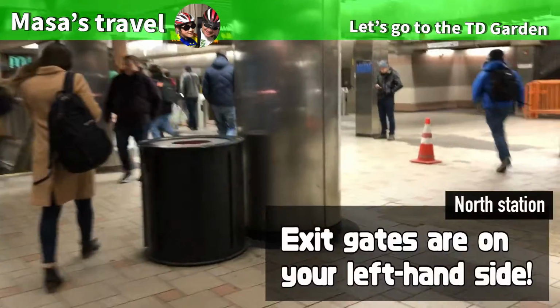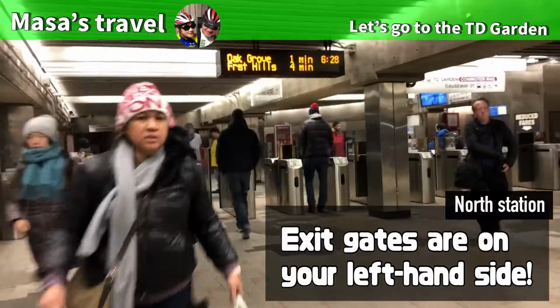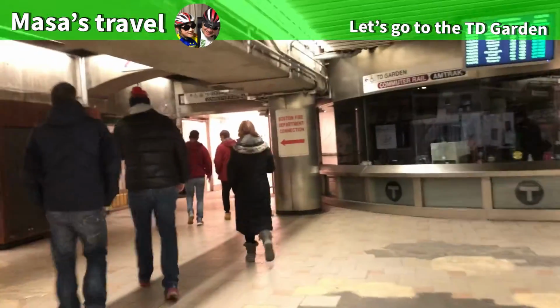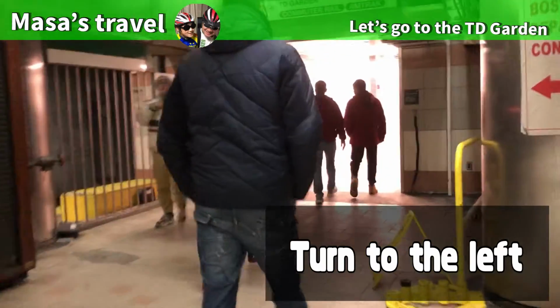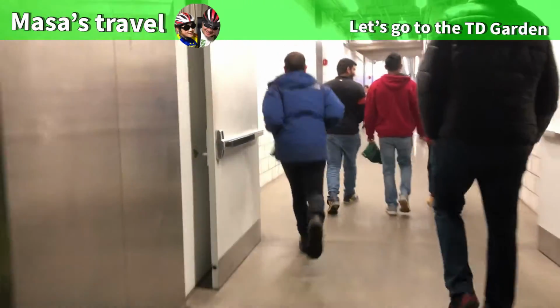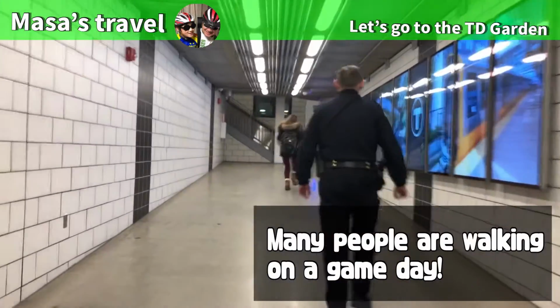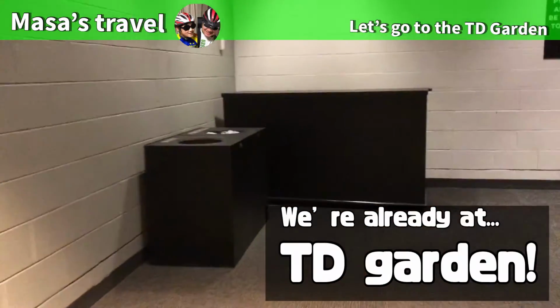When you reach North Station, on the left-hand side, you will find gates to exit. Then turn to the left, and you're gonna find a narrow pathway. Actually, on the game day, many people must walk to the stadium. You can follow them. If you walk this way, you will reach the stadium very soon.